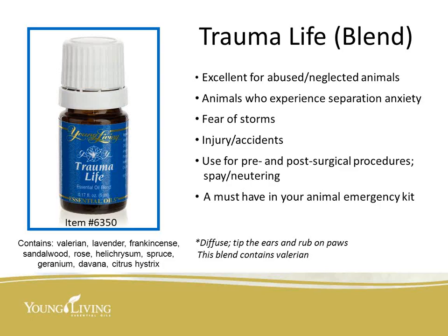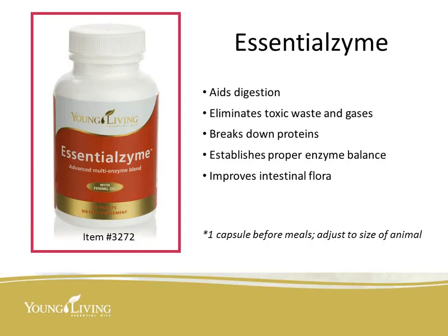Animals who experience separation anxiety, and I've used it for my Aussie, who was a 2-time shelter dog and has thunderphobia. I use it. I tip his ears. I put it on the bottom of his feet. When I'm not using Trauma Life, I'm using Rutavala or even Peace and Calming. Any of those are very, very effective. You can put it on the ears, rub it on the paws, and remember, this particular blend contains valerian, but Dr. Kim Bloomer was not too concerned about that. So, you know, just use your own discretion on that one.